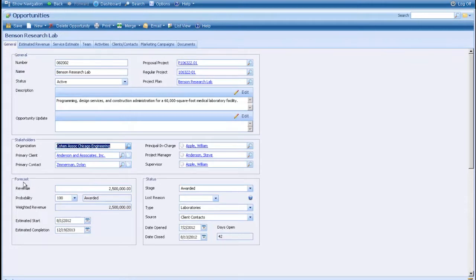Down below here in the forecast we have a revenue amount, and that's the potential revenue that we may get if we win this job. The probability here, 100%, drives the weighted revenue here as well. So not only can we report on what we think we may get if we win this job, but what the actual weighted revenue is based on the probability here. In this case it's 100%, so it matches the revenue, but it may not always do that.